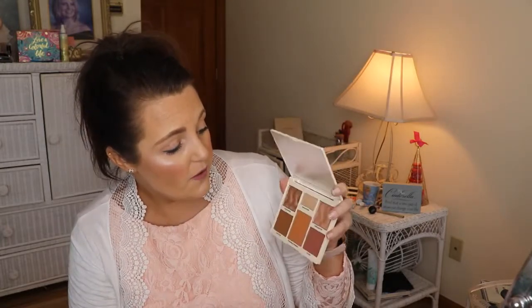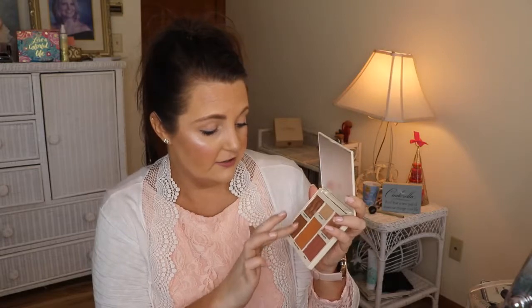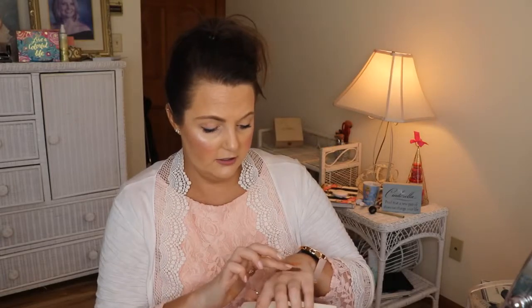So those highlighters are pretty. That contour is dark. I am trying to self tan, as I've mentioned a couple of times now. Let's look at the contour color. Whoa, that's really dark. Who can contour with that? Whoa, that didn't sound right. It's just a very dark contour. So this is one that I would definitely use light-handed.